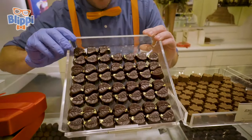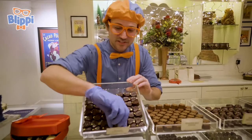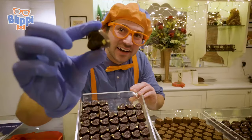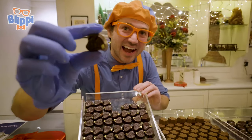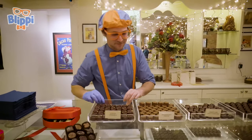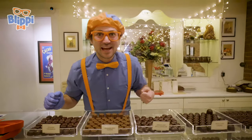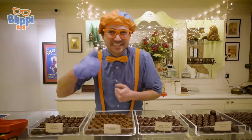Whoa, look at these. These even have little pieces of gold on them. Wow. Yeah, what shape is this? Yeah, it's another leaf. It's from a different type of tree, I'm sure. Well, they all look so yummy, but I can't eat them yet. We have some more learning to do. Yeah!